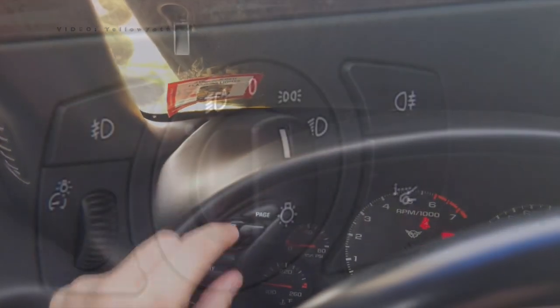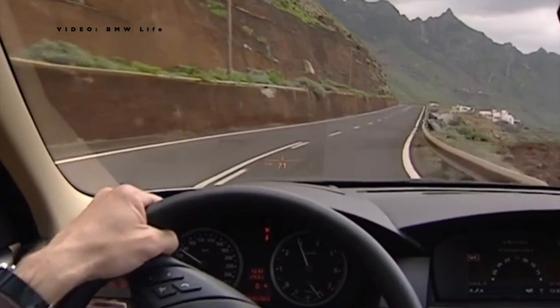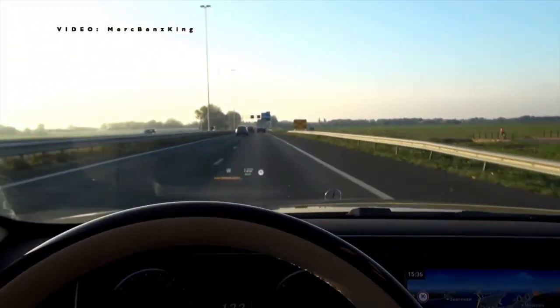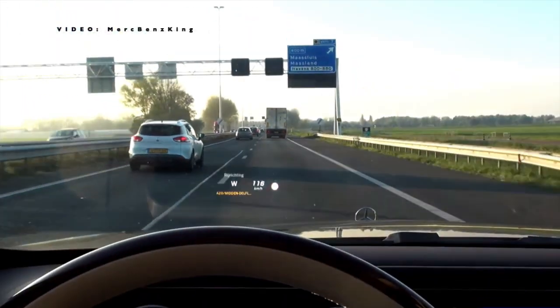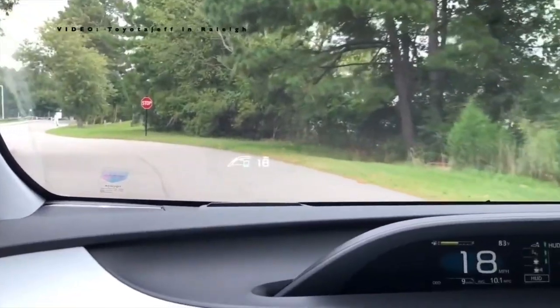A few years later, BMW introduced it in the E60 5 Series, and from there, other manufacturers followed along. Today, BMW, Audi, Mercedes, and Lexus are some of the luxury brands that offer the head-up display. Even Toyota, Mazda, and Hyundai have this option too.